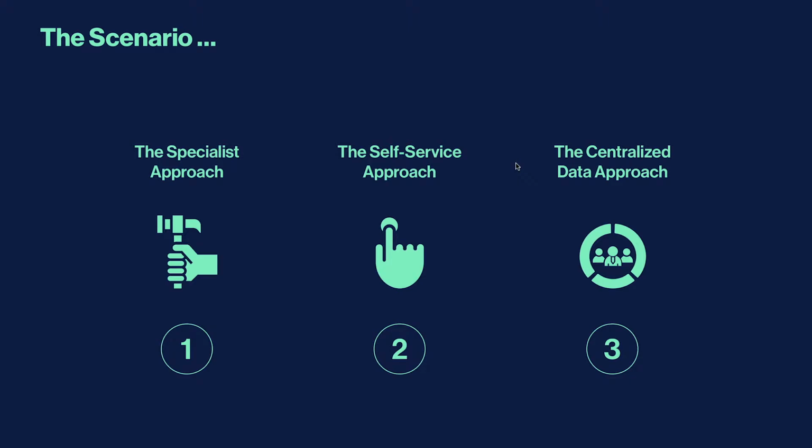Finally, we land on the self service model, in which each individual is enabled and empowered to do the work themselves. These people have highly functional domain knowledge and they know what are the business outcomes that they want to drive.